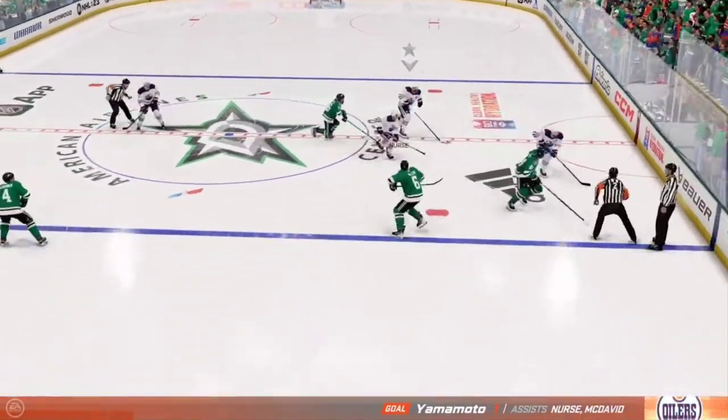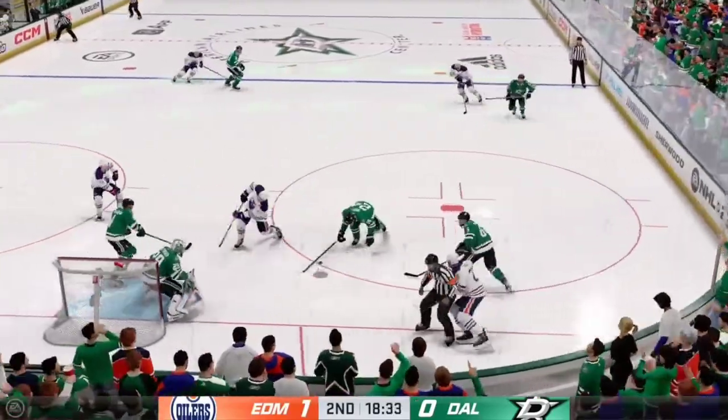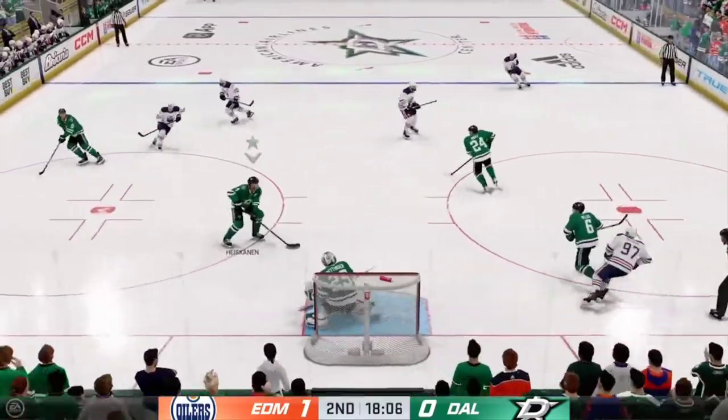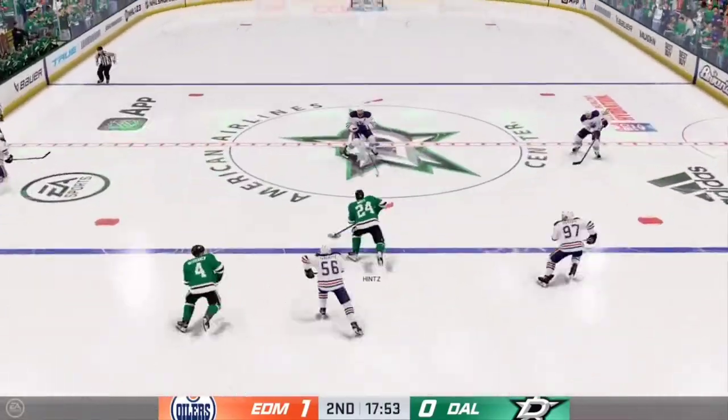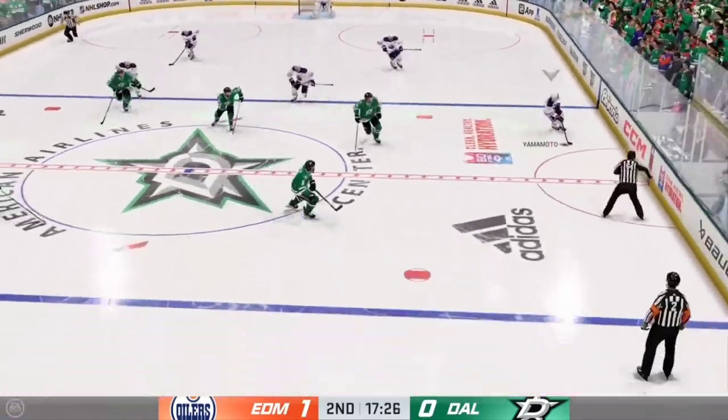Face-off here in the neutral zone, and we are back underway. Edmonton's got it along the wall. Can't make the connection on the pass. Quick pass to Hintz. And they'll go the other way with a great play by McDavid.